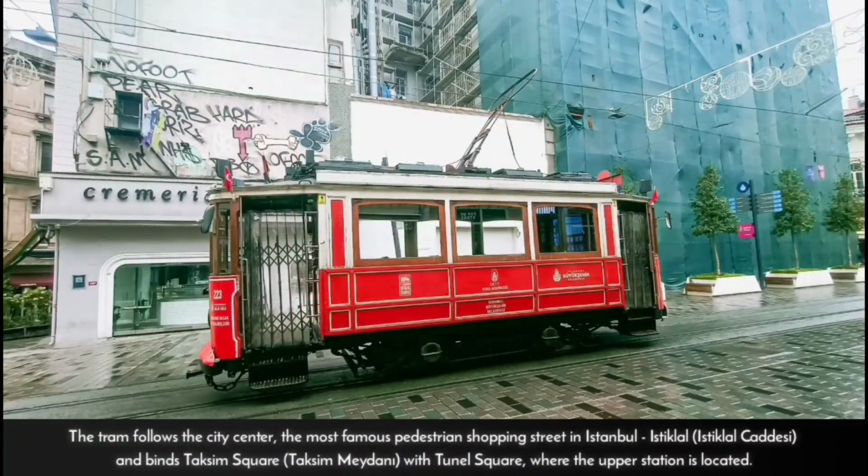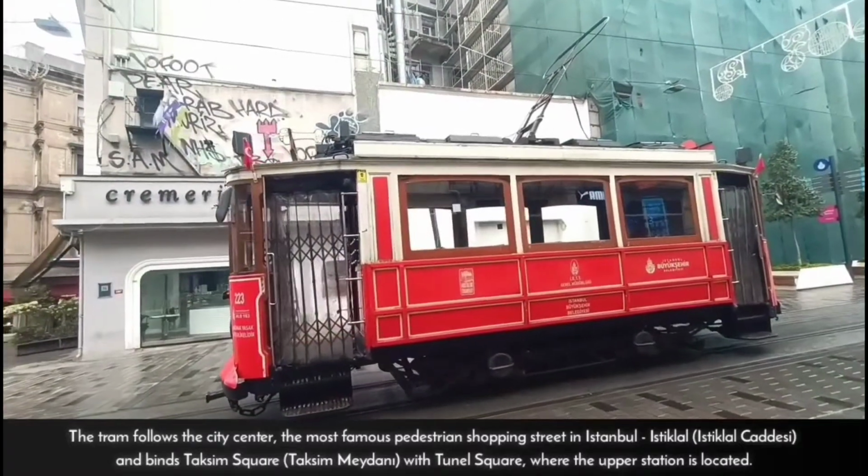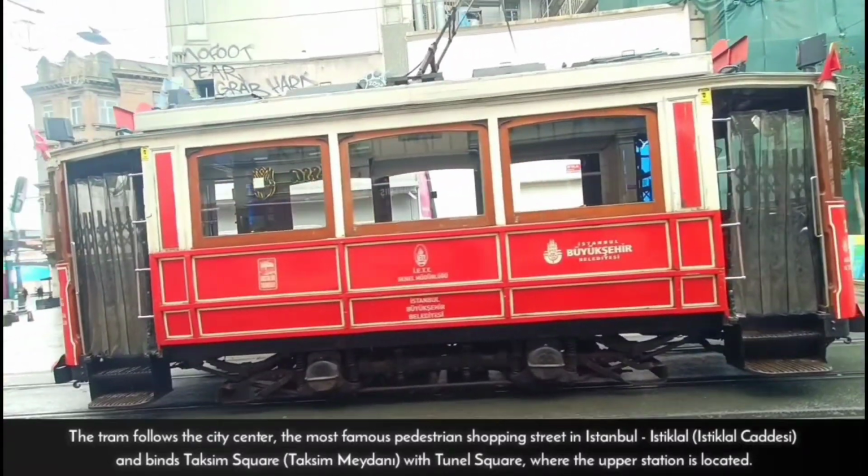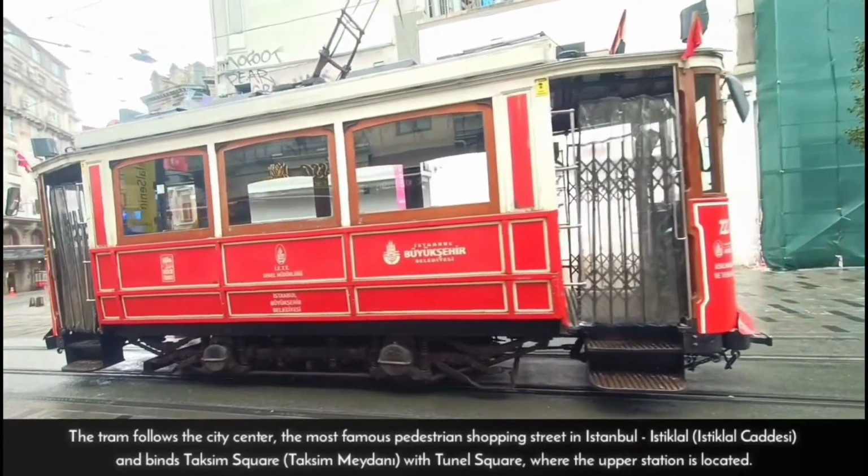The tram follows the city center, the most famous pedestrian shopping street in Istanbul, Istiklal Avenue, and binds Taksim Square with the Tunnel Square where the upper station is located.